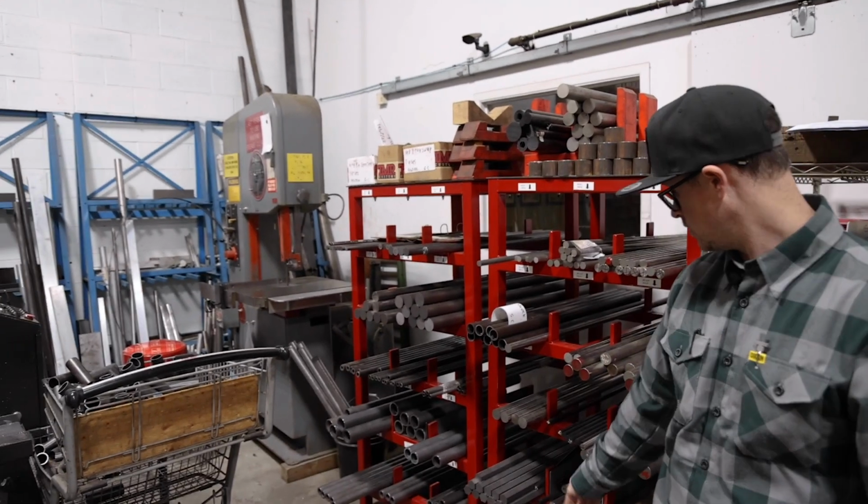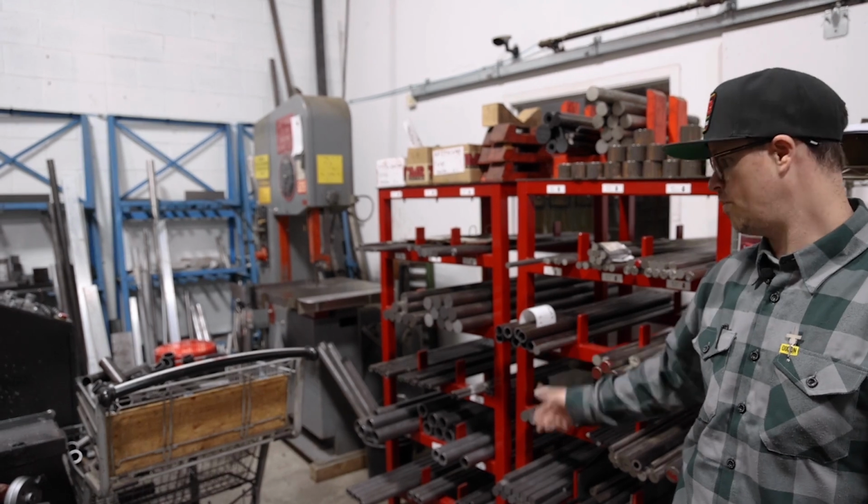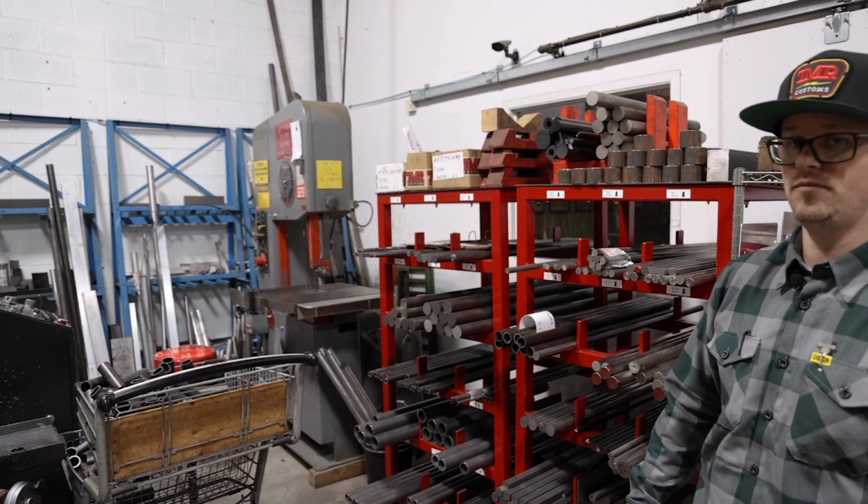If someone in the warehouse has sold a piece of 1.5" DOM tubing for a walk-up order or an order that's got to ship, again, that can easily be picked and pulled by a variety of people.